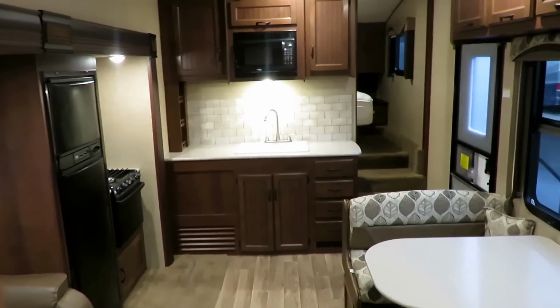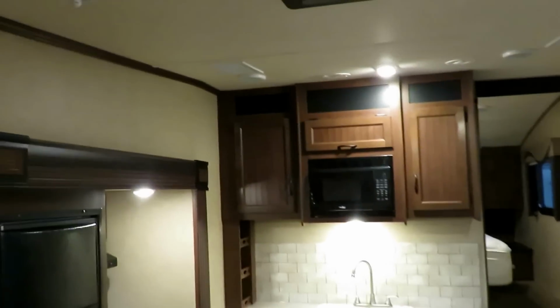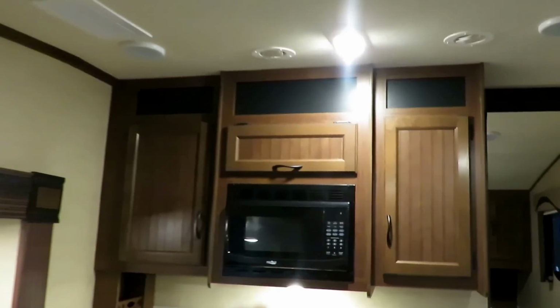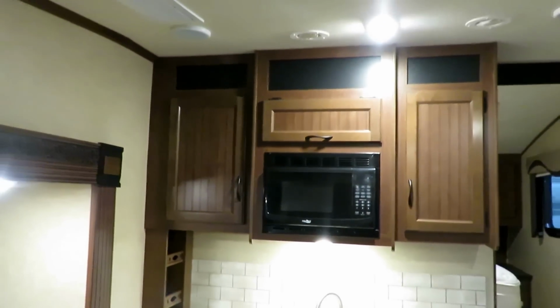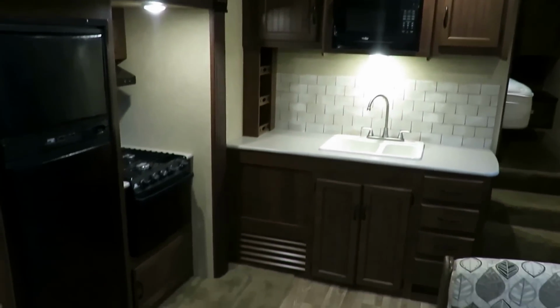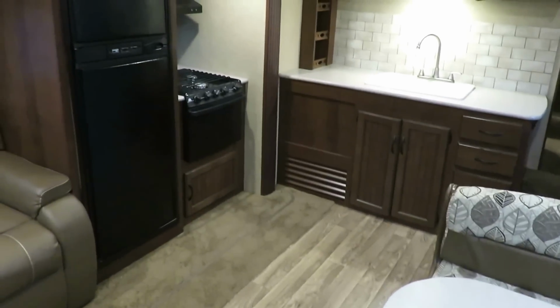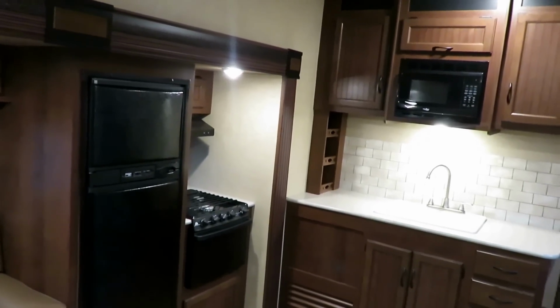Looking forward, something that just kind of caught my eye. It looks like they did some wainscoting on these doors. Looks like they did some etching. That's actually the print on the wood, but it had me fooled until I put my hand on it. In the past, they actually did have wainscoted cabinet doors in these. I wonder how long that's been there and I missed it. I mean, they did a good job of it.